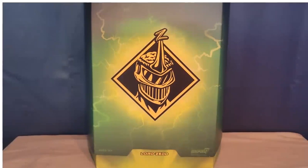I actually got this figure from Entertainment Earth. It was kind of weird because I pre-ordered this figure way back when it first went up, I guess a year and a half ago at this point. I pre-ordered it on Big Bad Toy Store because that's where I do all of my pre-orders. And it was delayed like always, because that's Super 7's usual thing. Then I saw it go up on Entertainment Earth at the same price. So I was like, well, no sense ordering it on Entertainment Earth just because they got it sooner. It's the same price as my pre-order on Big Bad Toy Store, and I'll just wait.